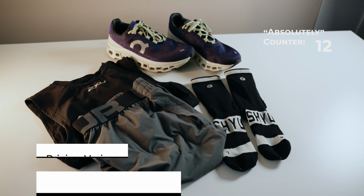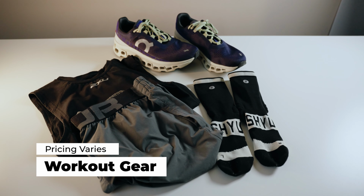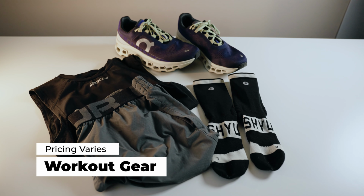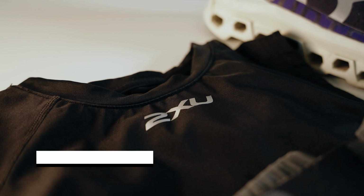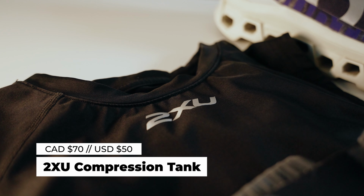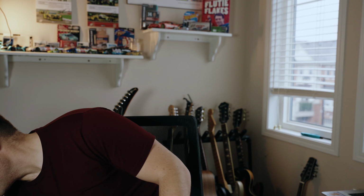The final thing that I absolutely always need when I'm on the road is a set of workout clothes and a pair of shoes to run in. Now, I'm very serious about my physical fitness. I used to be very overweight, and over the last 16, 17 years, I've lost a lot of that weight and gotten very serious about fitness, whether it's lifting weights at the gym or now going for running, which I'm absolutely obsessed with. So I'll always bring a pair of running shoes, like these are my On Cloud Monsters.